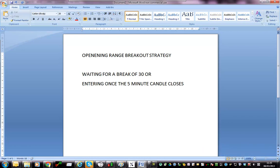Our exits: we close 50% of the trade at a close below the 10 EMA, and we close another 50% at a close below the 20 EMA. Okay, so those are our two closes.